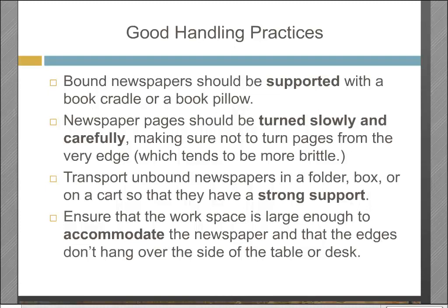It's nice to have that policy for many reasons, but it does allow you, if you have a visitor or researcher who's a little bit resistant to your handling suggestions, to refer them to the policy. And some institutions actually have visitors sign the bottom of the policy stating that they've read what it contains.